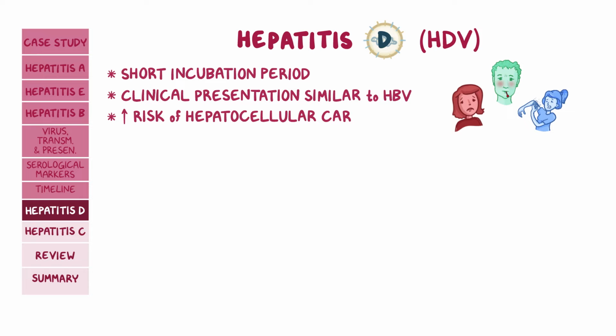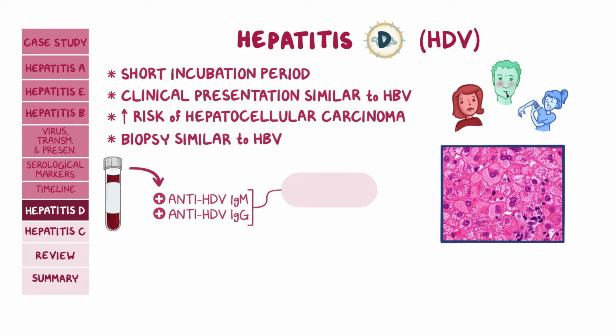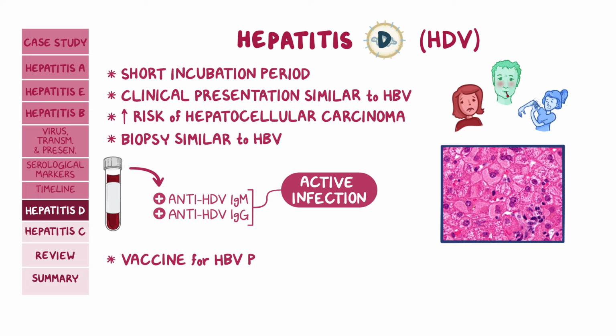Liver biopsy is similar to hepatitis B infection, but if serology reveals either IgM or IgG HDV antibodies, this suggests that a person has an active infection, since IgG is not considered to be a protective antibody in hepatitis D infection. Finally, vaccination against hepatitis B virus also protects against hepatitis D virus, since it needs hepatitis B surface antigen to infect hepatocytes.